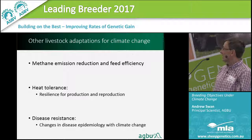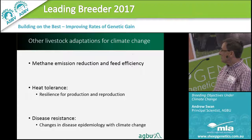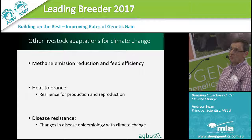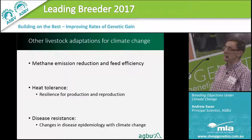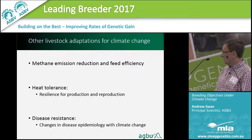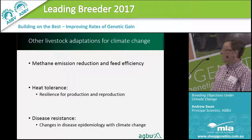Okay, so that's the productivity side of things. We also need to think of other ways that the livestock themselves might have to adapt to climate change, and I've just got a few things listed here. Methane emission reduction, perhaps you might not think that's all that important, but there's a lot of work going on in ruminants around the world on that issue. The good thing for producers is that it's quite highly related to feed efficiency. So if you're putting out less methane, there's a gain in feed efficiency, and there is some work going on in that in Australia. Also heat tolerance and disease resistance. It's also likely under forecast climate changes that the impact of disease may be worse.